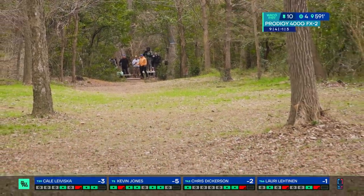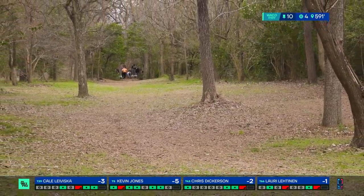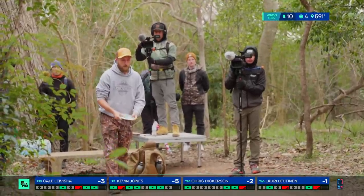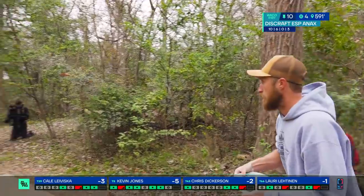That's looking better. Cale getting it turned over a little too much. That's going to be tough with him, especially, you know, we keep mentioning he's not a predominant sidearm player. He's going to have to stretch out, and that's going to be tough.